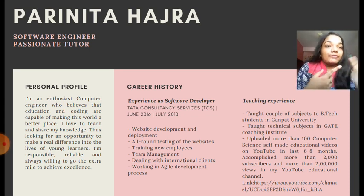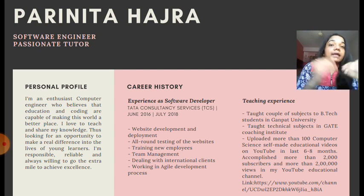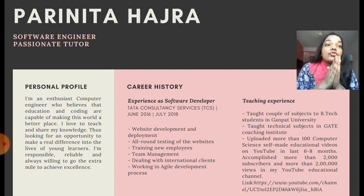See, for example, how I have written my personal profile: I am an enthusiastic computer engineer. The very first line is who I am. I am an enthusiastic computer engineer who believes that education and coding are capable of making this world a better place. See, this actually justifies what I have written above, that I am a software engineer as well as a passionate tutor. Here I am showing that I am interested in both. I am interested in coding, which means I can be a good programmer. At the same time, I believe in sharing my knowledge, so I can be a good tutor also. So in case you are going to give an interview in some college for a faculty position, or in the corporate world, in some software company, you can justify yourself in both ways.